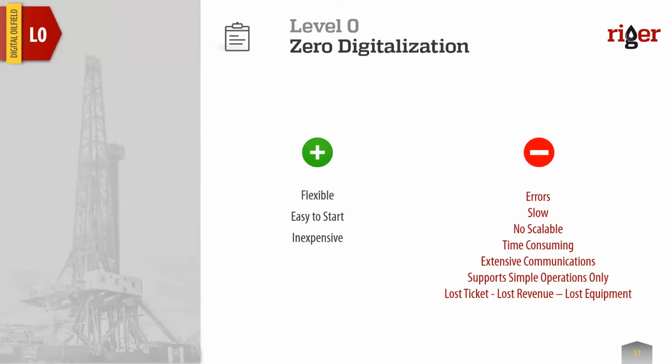So definitely, zero digitalization has some pros and cons, which is common for everything. Number one is flexibility. You can write down whatever you want in any ticket, and there is no structure. You can do whatever you want because it's like a plain piece of paper. It's easy to start and inexpensive. In many cases, when you start, it's cheaper. You do not need to invest any money in any system or build systems.